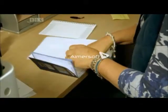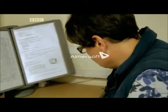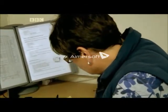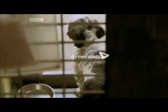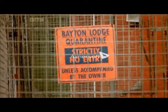But it's not just rabies we need to worry about. There's a tapeworm, and it can be fatal if passed on to humans. It can stay dormant for up to 10 to 15 years, I believe, and then it causes cysts in your liver. Illegally imported dogs have to be quarantined immediately.